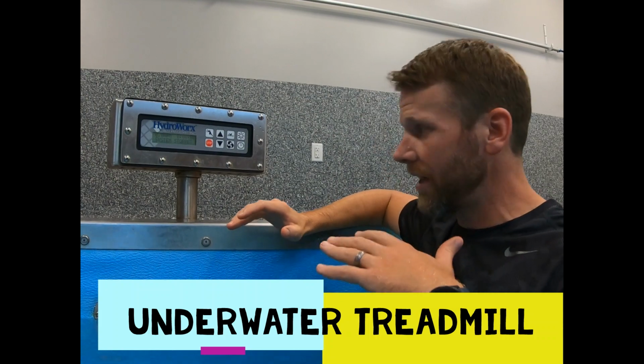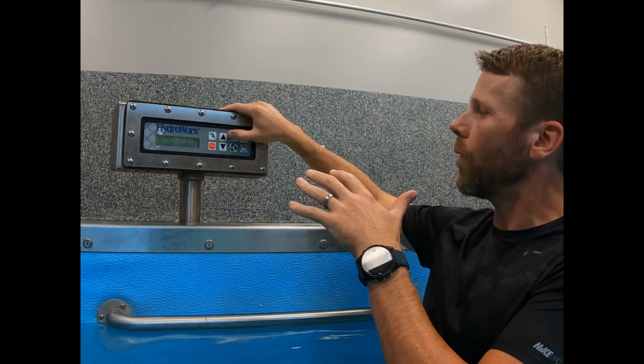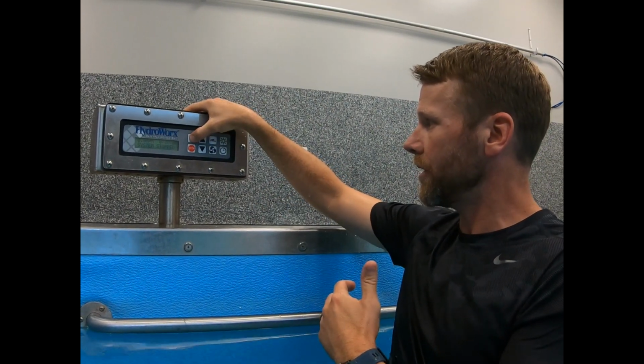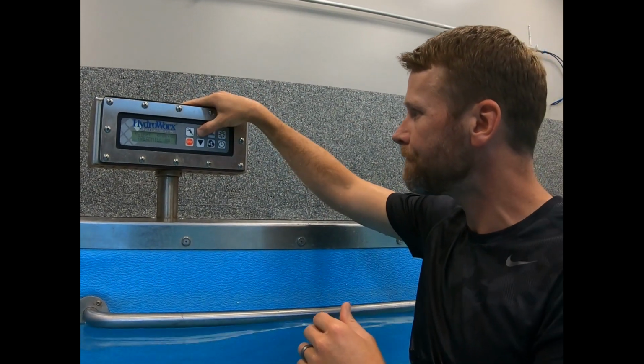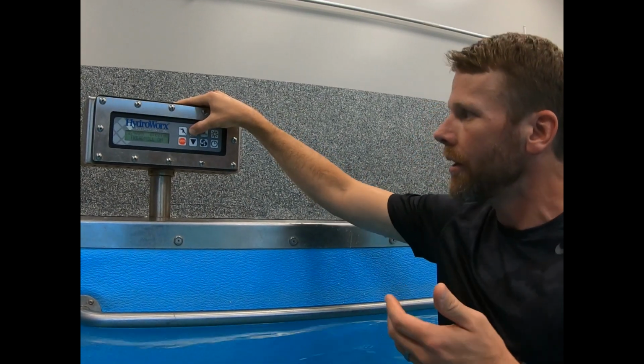So as you can see, I'm standing on the treadmill right now. This is our control box. So what it allows us to do is very similar to what you would do with the treadmill on land. You know, we simply can turn on the treadmill. We increase our speed, just like we would. You see miles per hour here. Can take it all the way up to like a good jogging pace in the water.